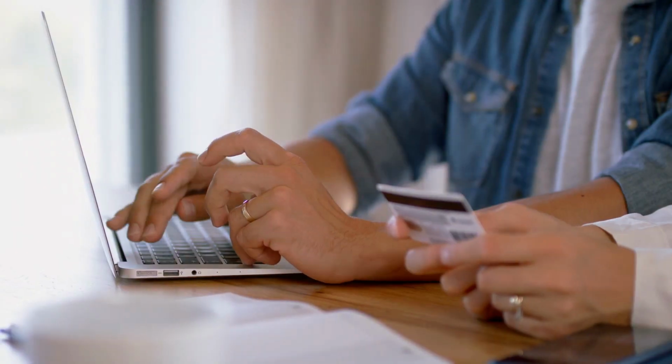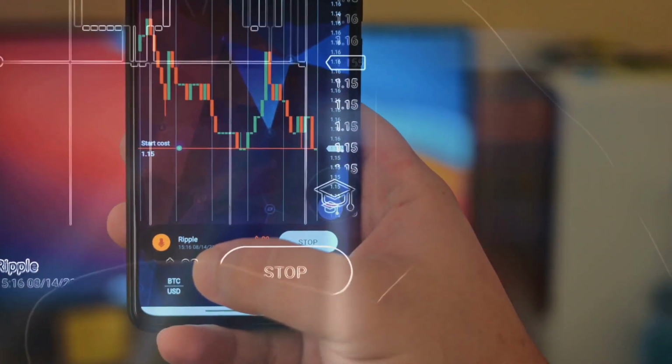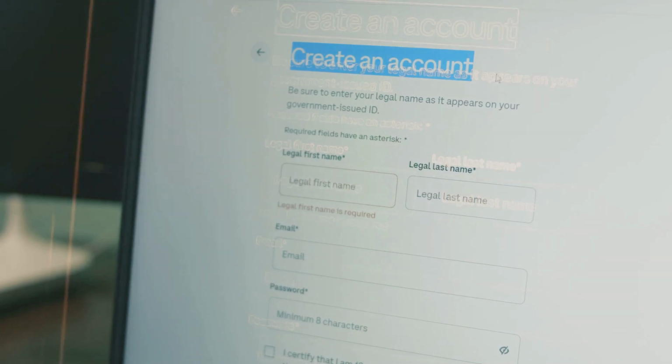Using Binance on Aliexpress is simple and convenient. First, you need a Binance account. This is your gateway to using cryptocurrency for online purchases. If you don't have one, sign up on their website. The process is straightforward and only takes a few minutes.